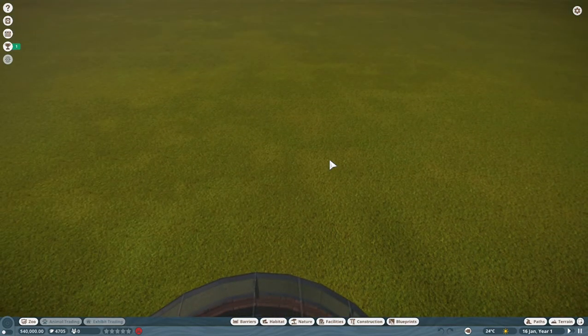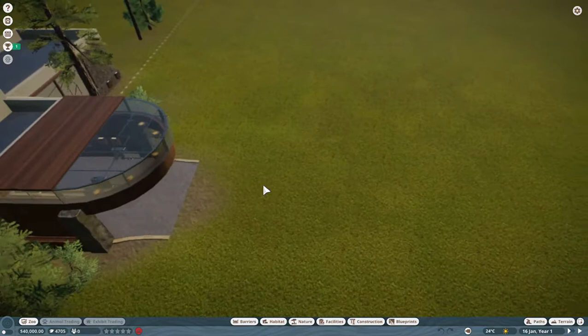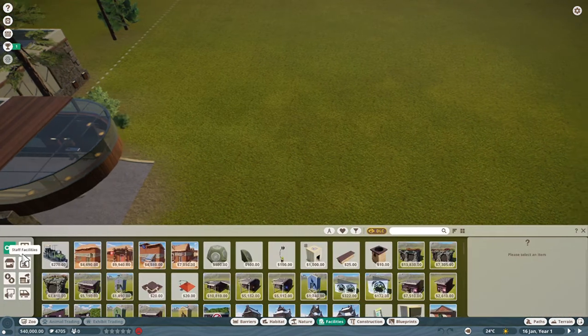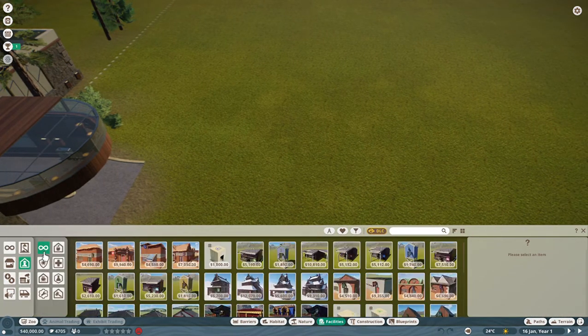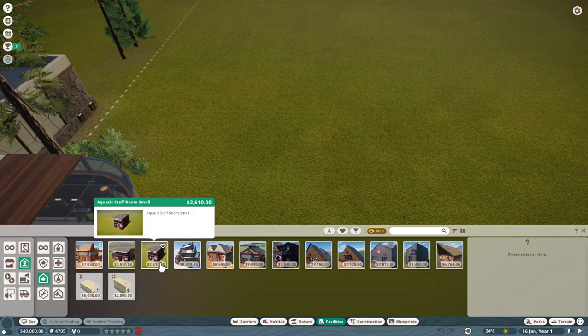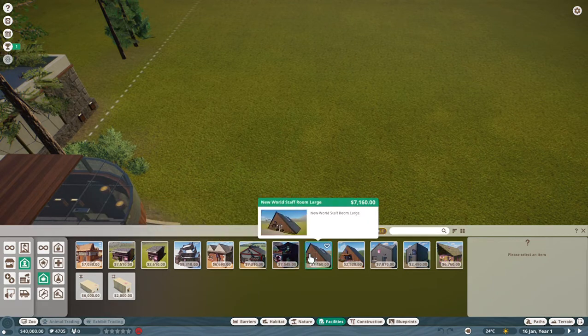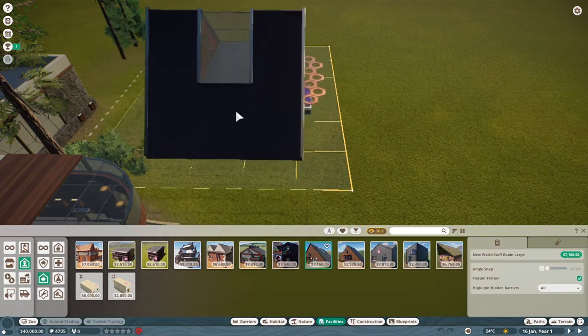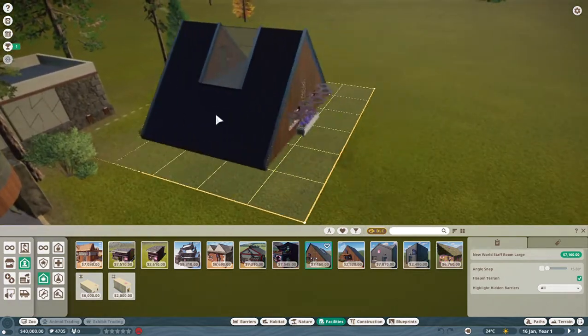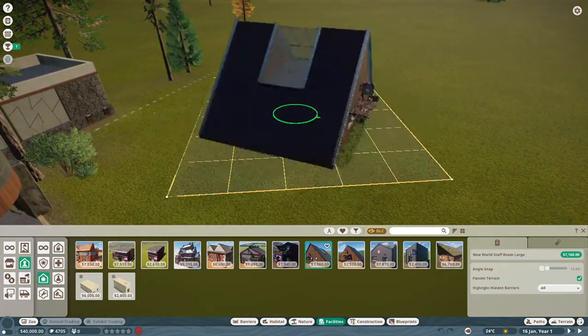first I would prefer to pause it so that not that much time gets away from us, and so I think we need the staff facilities first, so here we go. We don't really need a keeper hut right now. Let's just get us a staff room. And I actually, this New World one's... Where's the door? This New World one's really cool.